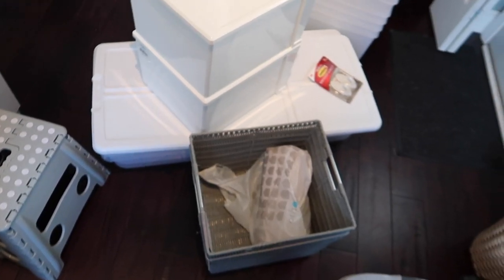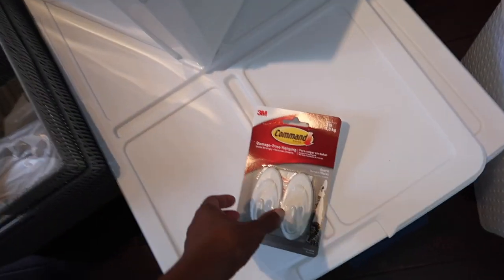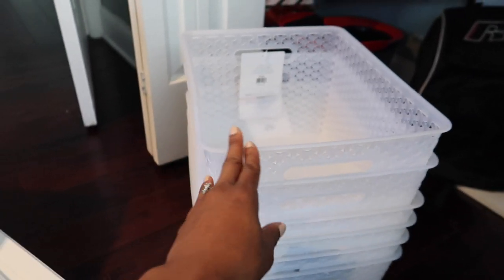All right, you guys, this is everything that I got from at home. You guys did not see me pick these up, but I got a couple of these command hooks just in case. We went ahead with the 6 clear plastic bins. I'm hoping that this looks good in here. Let's just cross our fingers, but I think I may have bought too many, but we will see. These can easily be returned if I did.